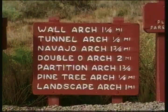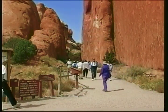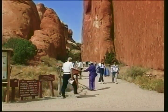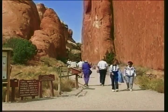This particular hike will cover 5 miles round trip, taking hikers to the base of Tunnel, Pine Tree, Landscape, Wall, Partition, and Double O arches. The starting point of this popular trail follows a gap between 2 vertical sandstone fins, the product of centuries of nature's upheavals and subsequent erosion.